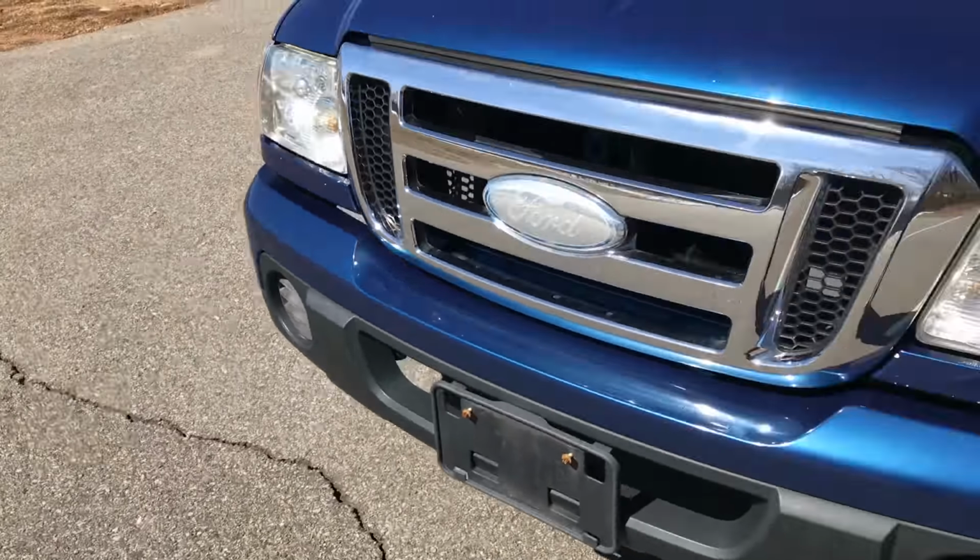Get you a look here at the engine codes, very important. It's all hooked up, and you can see there are 0 codes found. So just want to make that clear. Do it again. No codes.